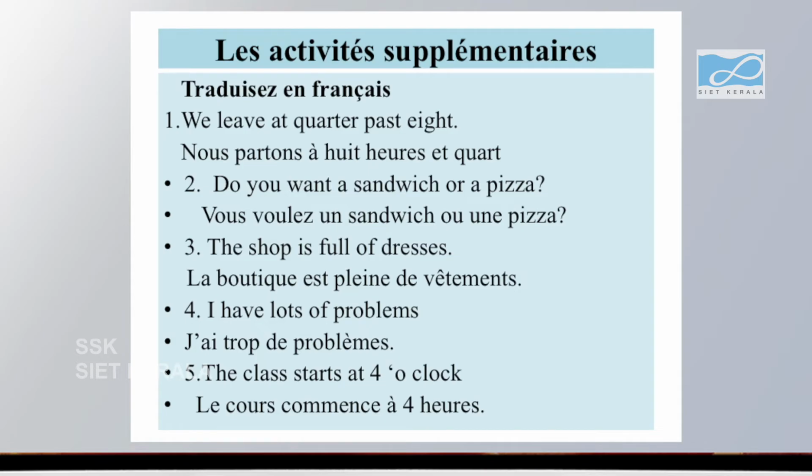We leave at 8:15. So you write nous partons à 8h15. Quarter past 8 is 8:15. Do you want a sandwich or a pizza? So vous voulez un sandwich ou une pizza?